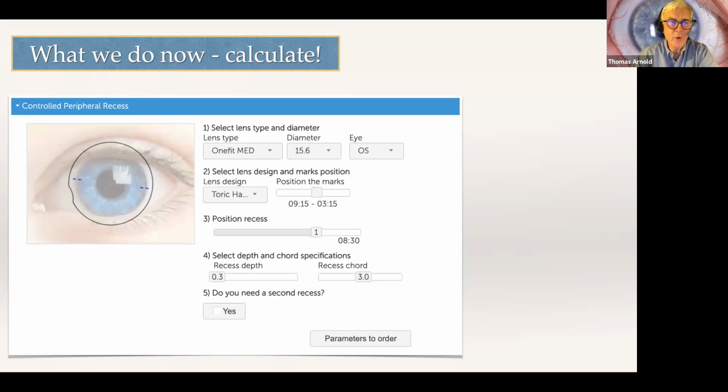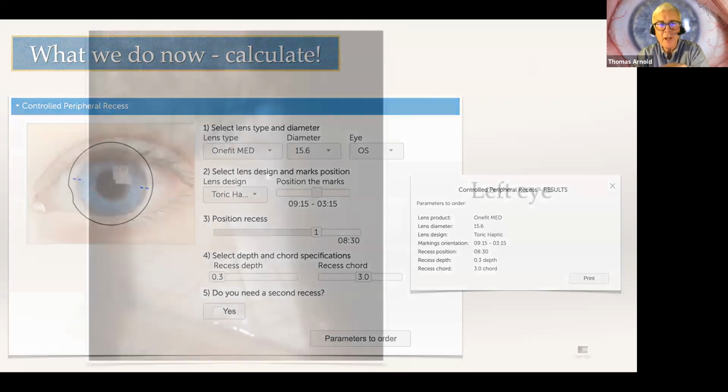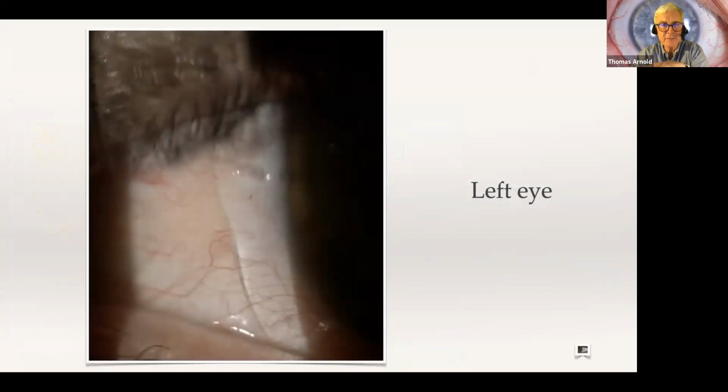Okay, and if we wanted a second one, if we had bilateral pingueculi, then we could get another one as well. You can print this out and keep it and put it in your EHR, and this is a record of what we've done. And you can see here, it fits beautifully. And here's my little marking. Here's the flat axis of the haptic that you saw in the illustration. And now we're getting over that.